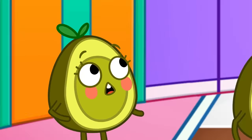Oh, there is an emergency! Look out! Pit is a police officer. And Penny is a firefighter. But Penny has an idea. It's nice to share toys. The red light means stop. This car is being naughty.